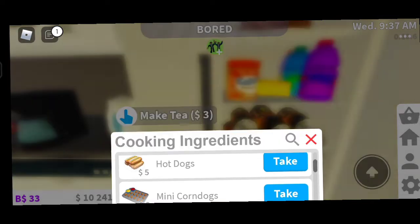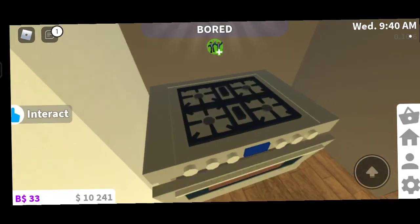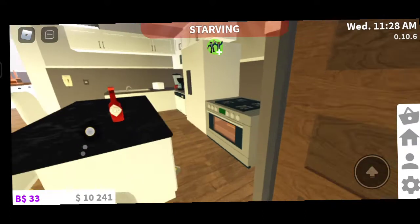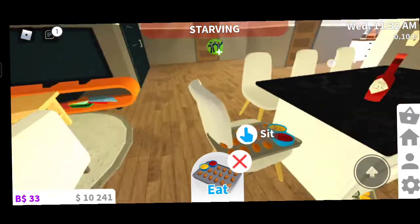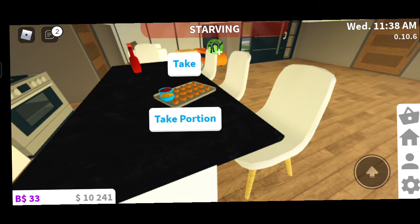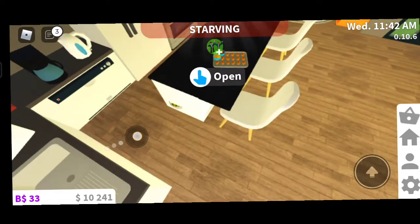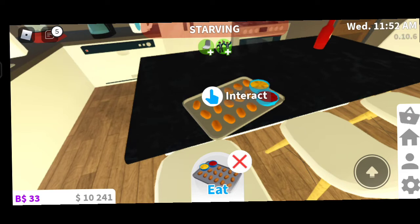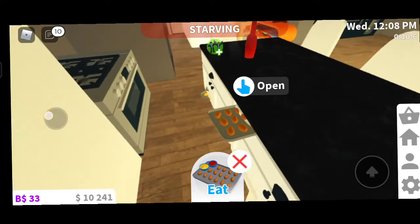We're gonna cook our mini corn dogs, which we're just gonna bake. I think the new foods just need to be baked. So, yeah. Alright, guys. So, here is the new, what is this thing called again? Oh, yeah, mini corn dogs. So, look at this. It's so cute. It even has condiments. It has ketchup and mustard. It has exactly 1, 2, 3, 4, 5, 6, 7, 8, 9, 10, 11, 12, 13, 14. Yep, it is 15. So we'll put this in the cabinet.